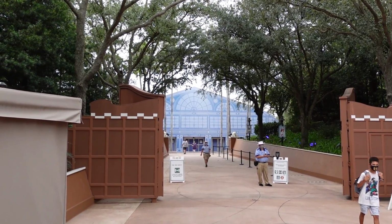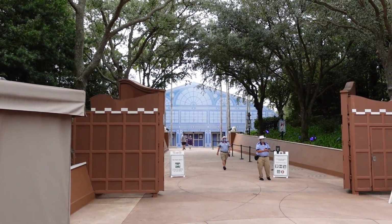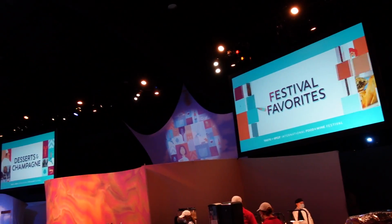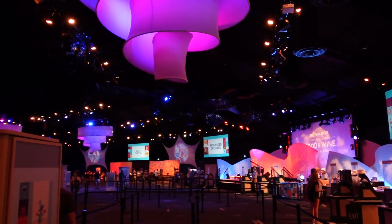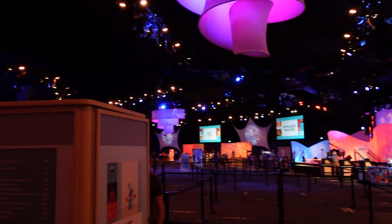Here's some place that I haven't been yet. There are some booths inside World Showplace. I think I might run in because there's so few people at Epcot today. I think it's gonna be empty in there. I'll just have a look around. We won't get any food in there though. So here's the look around in World Showplace. Looks like we've got festival favorites, desserts and champagnes, Appleseed Orchard, and mac and cheese booths in here. There's somebody playing piano live right now too.